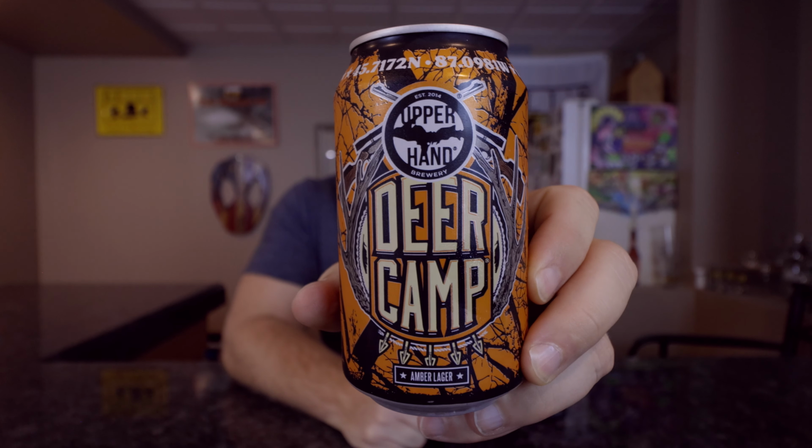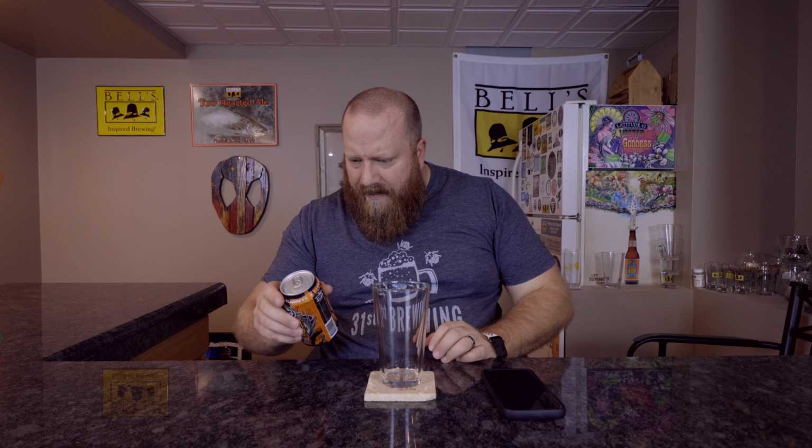Amber Lager. Upper Hand Brewery is in the Upper Peninsula of Michigan, owned by Larry Bell. I don't know if he still owns it. He did start it in 2014. Why he did that, I have no clue. When he had Bell's, it's almost like it was an experiment. That's what I would do if I had all that money. But I don't know if it was an experimental thing just to see what people up there liked, or even down here, what they like, and then it would move to Bell's. I have no clue. It is what it is, but they produce some pretty good beers.